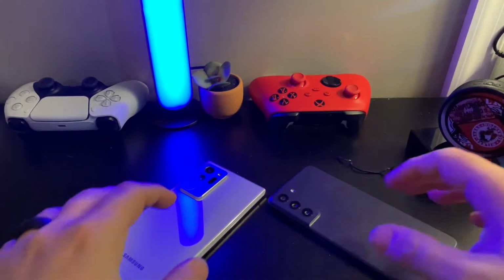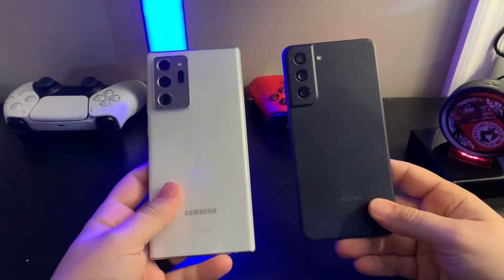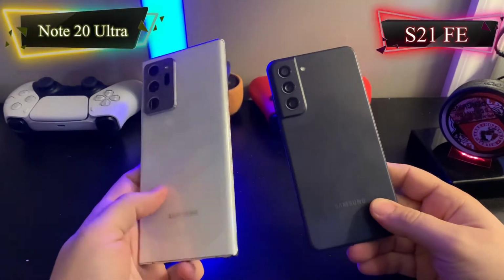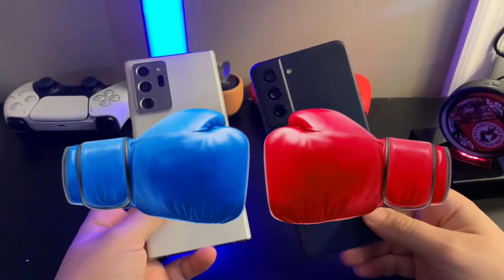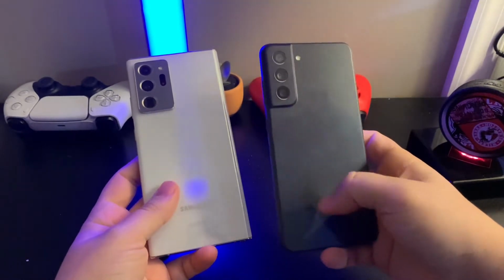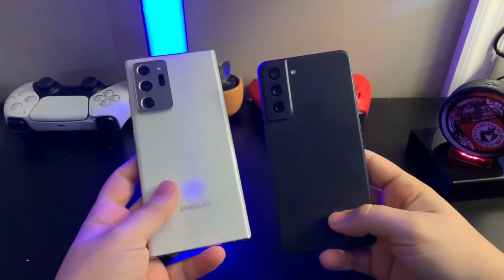Hey guys, Jerobi Tech here, and we're taking a look at two very different phones, and many may be wondering, why are we comparing these two phones? One was a flagship from a little bit ago, and the other is a sort of flagship, or a slightly less of a flagship that just came out.